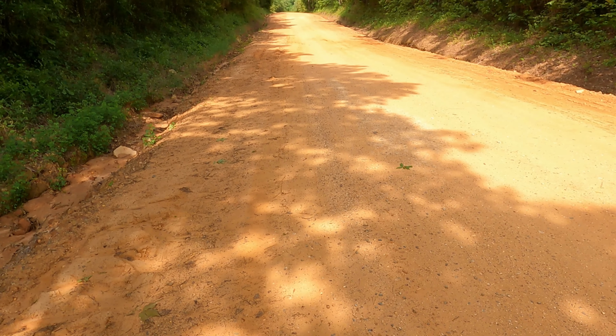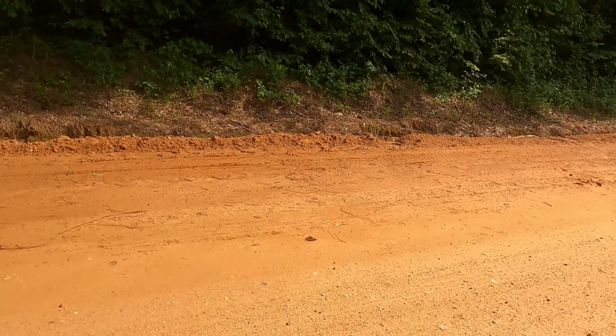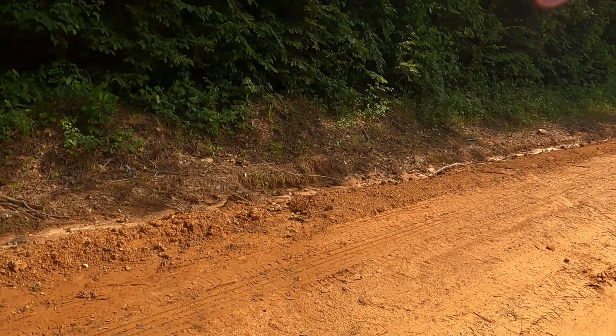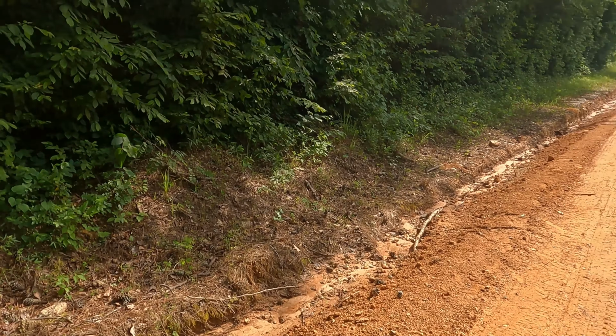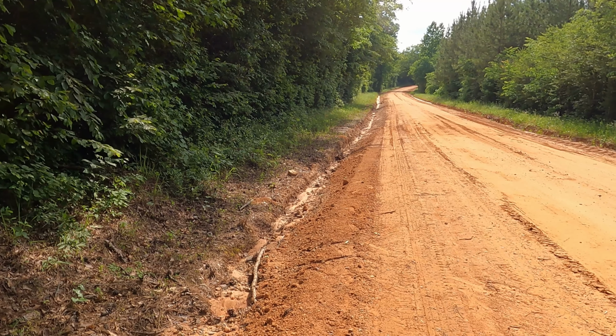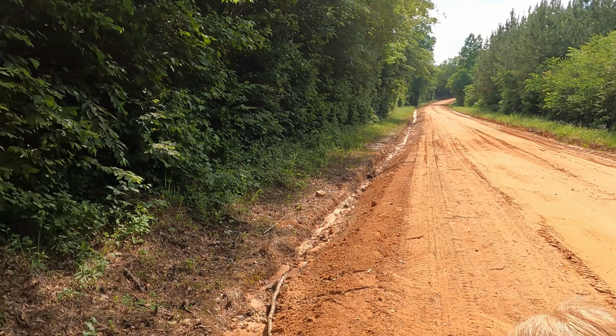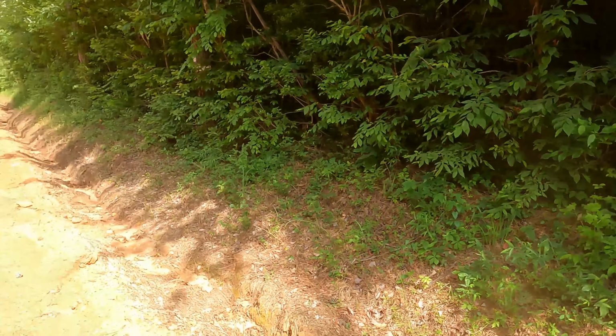Up there, those 30-million-year-old rocks, to down here, we're in this gray clay and limestone that you can kind of see in the ditch that's 34 million years old. So there's a 4 million year gap between the bottom of the hill and the top.